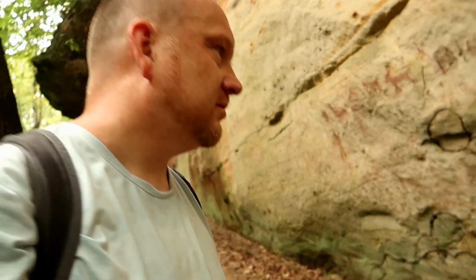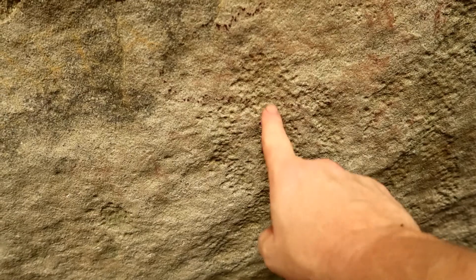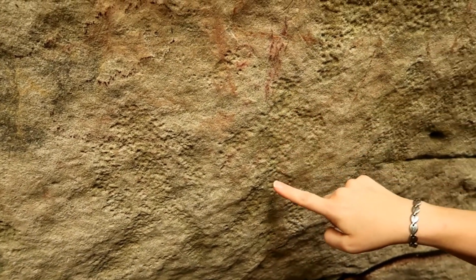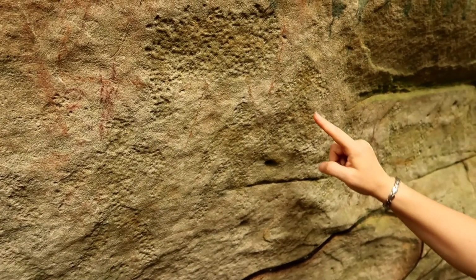Here's a whole bunch of people. So this is all chiseled out here. Do you see, Johnny? Here's a head and the body, legs, the arms. Here's another person. Another person. I think that one's an animal. Yeah, that was like a horse.